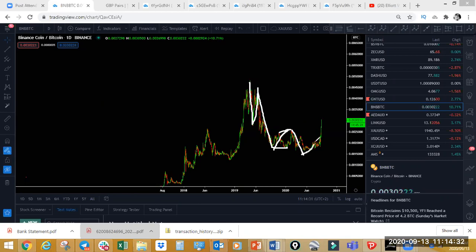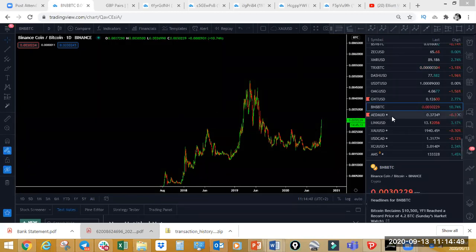Now we're seeing these 3 waves, this move to the upside. It looks like we're resuming the pulsing move to the upside. Any pullback here, look for upside back to this level. We should see a corrective structure before we get to that level. This is Binance versus BTC.